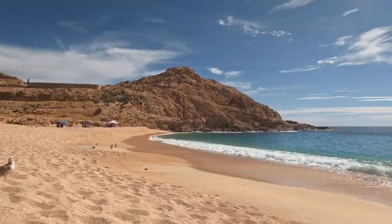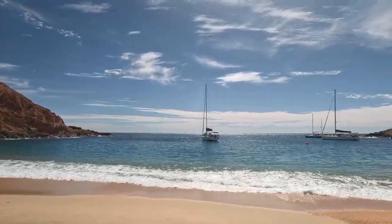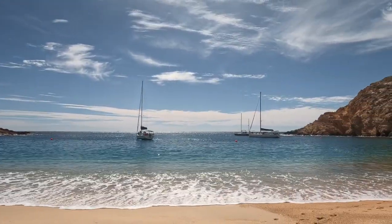Snorkeling was really fun until the jellyfish came and got me on the back. Yeah, there's lots of schools of fish. And the water was really clear as well. And the tour boats are here. It's starting to get hot, so we're gonna head back now. And it's getting crowded. Lots of tour boats.